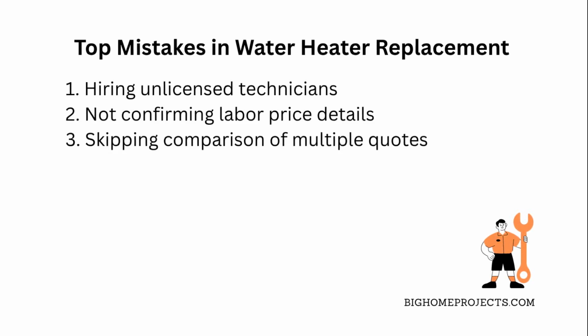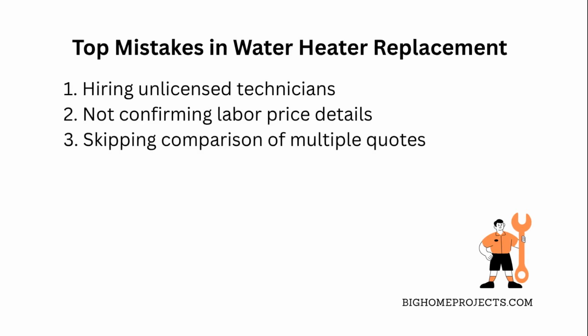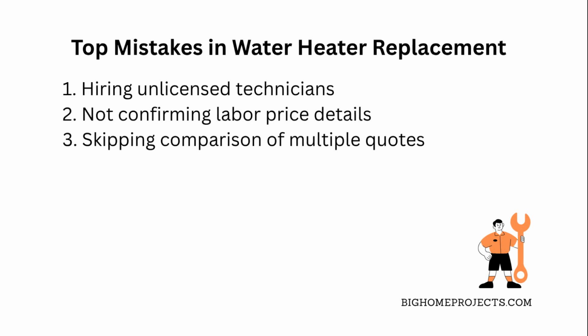Thirdly, some folks skip comparing quotes and just go with the first number they get, which might be highway robbery since labor can vary from $500 to over $1,700 depending on where you live. Fix that by shopping around and asking for itemized estimates.